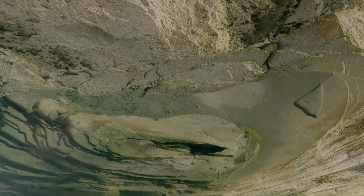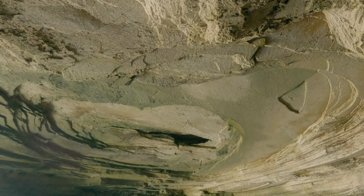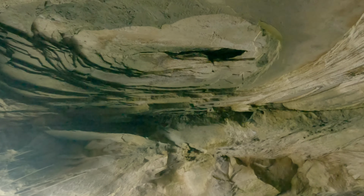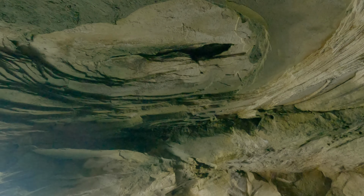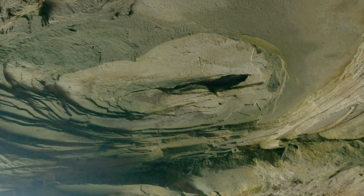This is the hut that you see on the ceiling, a natural hut. Beautiful, another natural hut. How romantic.